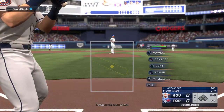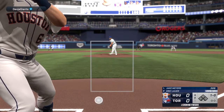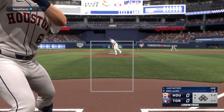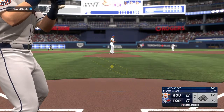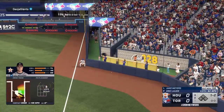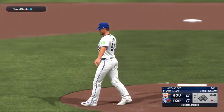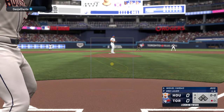Ready to hit. And we're underway here in the home opener. Ground ball right side, and that's just foul. Goes down looking for the strikeout. That was pretty nasty. Miguel Vargas up next for the Astros.